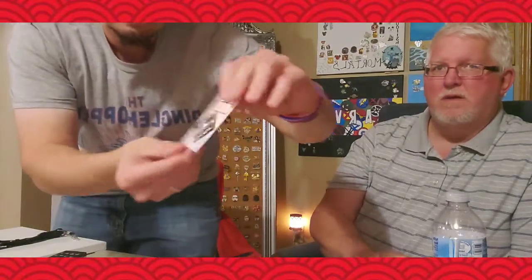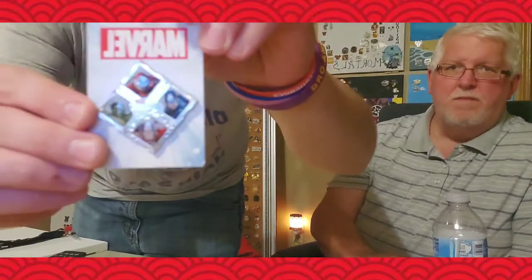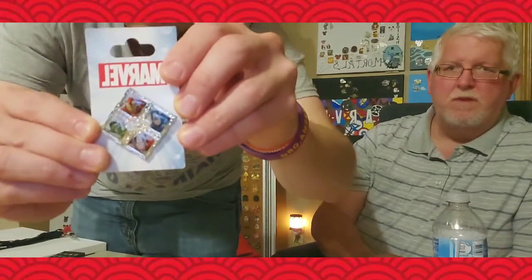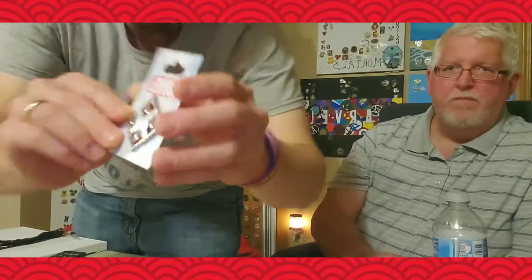So the pin actually shows up in a diamond configuration whenever all four characters are on here. We'll see if we can get it to focus in. So it's got Captain America, Thor, Iron Man, and Hulk on the pin. And it's a real nice pin.